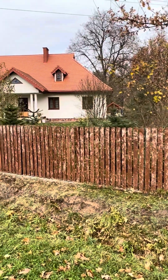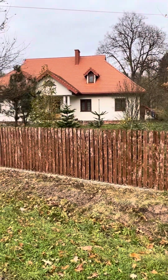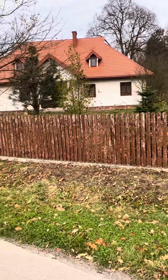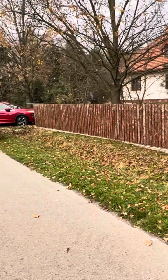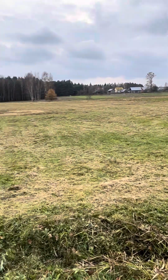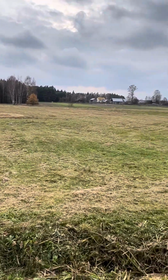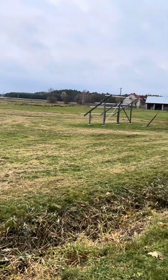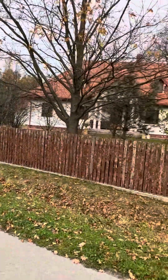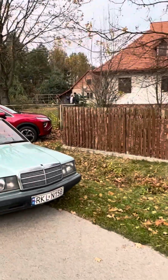Okay, so this is the ancestral land and ancestral home location, and this is the new house that was built on top of the old house. And these are the fields, and the owner here, our relative Yatsik, has one horse, some cows, and some turkeys, and some dogs, and a cat, as far as I know.